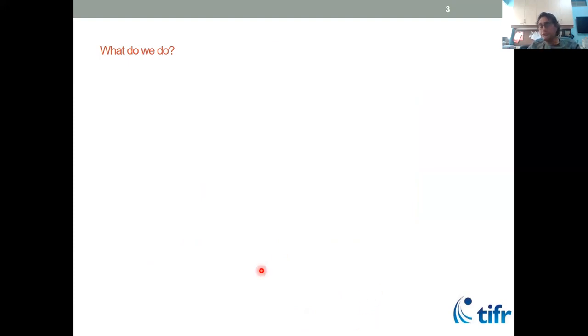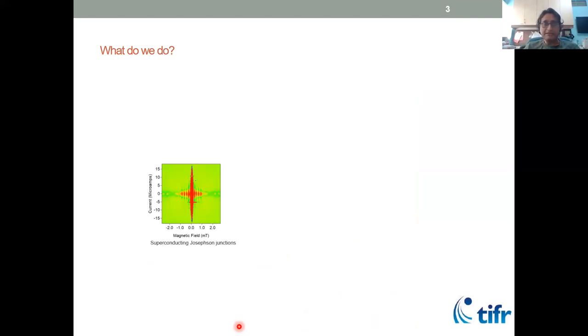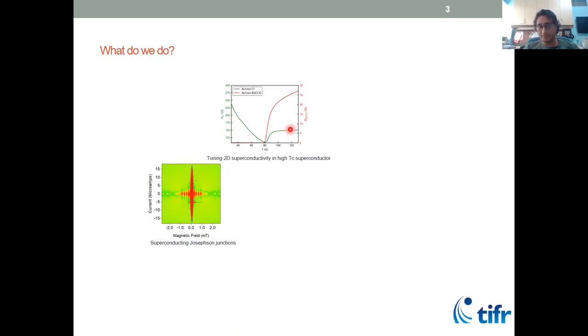All right, so what do we do? This is a bird's eye view introduction to the work that we do in our lab. We look at quantum transport. One area that we have been working on very extensively in the last few years is the physics of Josephson junctions, using 2D systems. We have been working with 2D superconductors. In particular, our interest is in high temperature superconductors. We also look at magnonics, which is essentially looking at excitations through magnons, which don't really involve any electrons, and they have significant advantages that I will explain a little bit later in the talk.